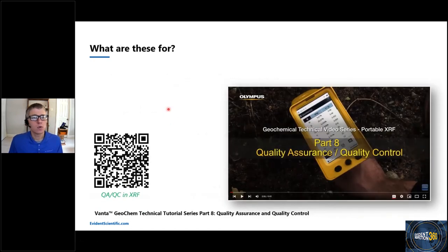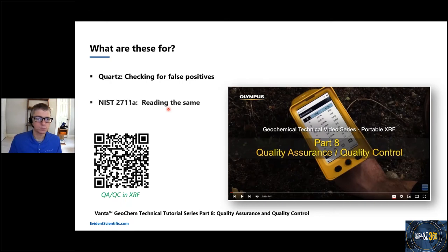Okay. The question is, what are these check samples for? And again, they're not for calibration. I'll get to that in just a minute. But these two samples serve a different purpose. The primary purpose of the quartz blank is to check for false positives, to make sure the instrument window is clean, and that you should only be reporting silicon and light elements in a quartz blank, that is in fact the only thing the instrument is reporting. And the EPA method 6200 calls out using a quartz blank for exactly this purpose.